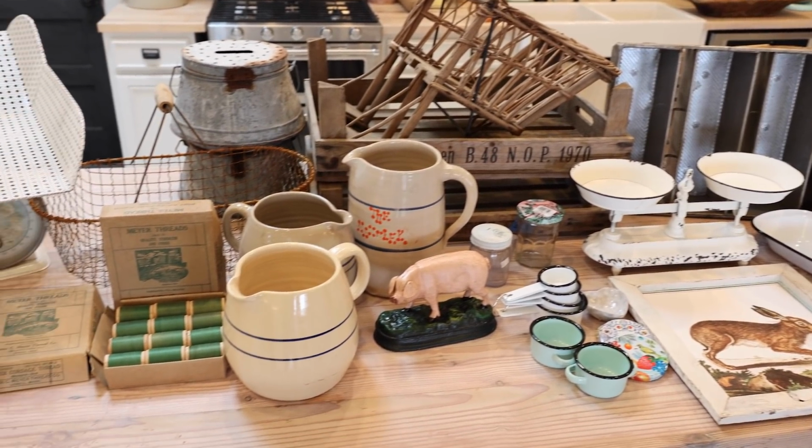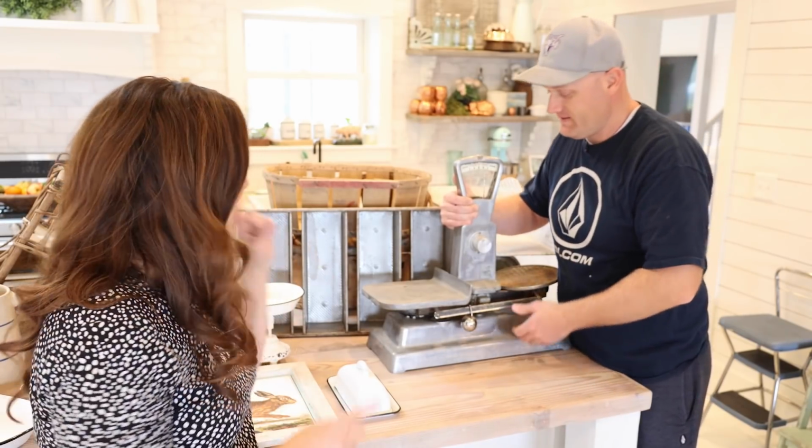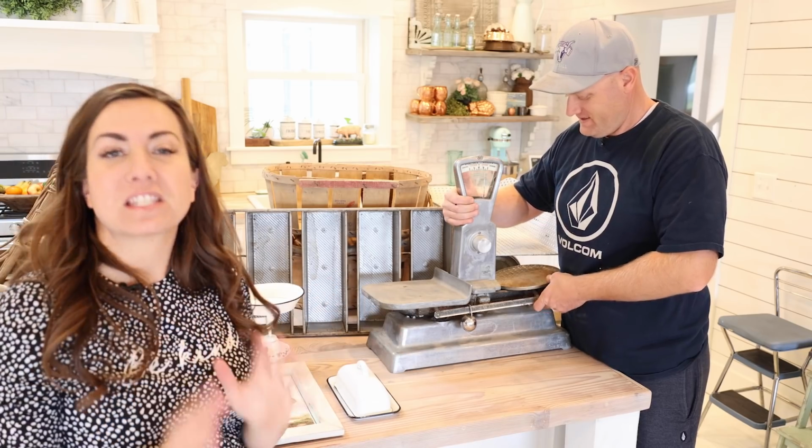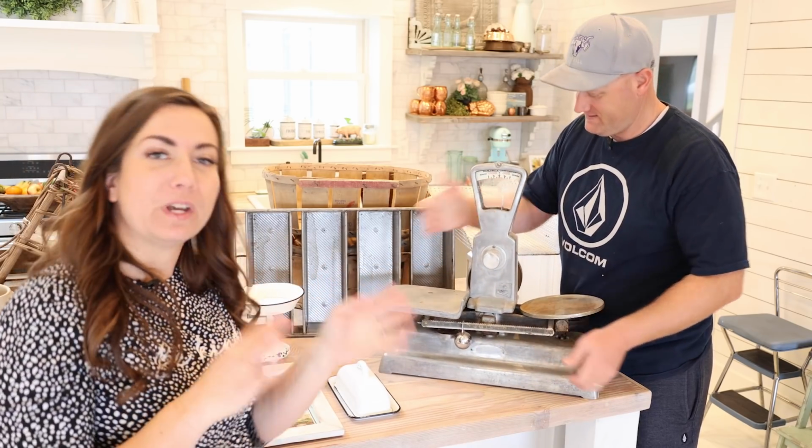Do you want to see what we got from Round Top? We're going to meet you in the kitchen and we're going to unload some of the Round Top stuff and show what's new. One of the things that I definitely wanted to find in Round Top is scales. We were successful, and you know that my method has always been one for me, one to sell.